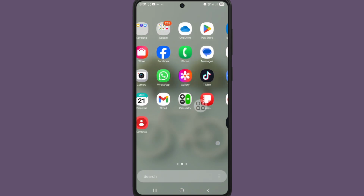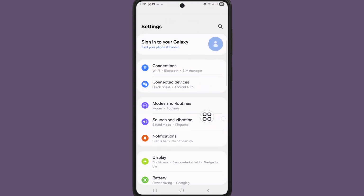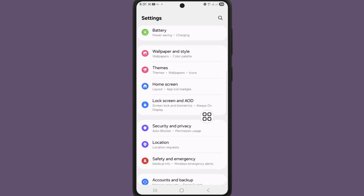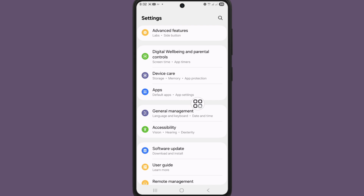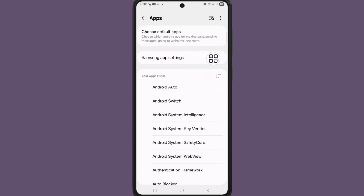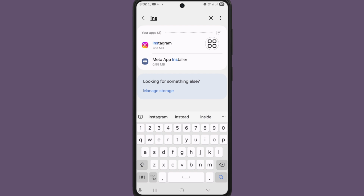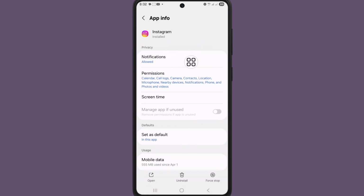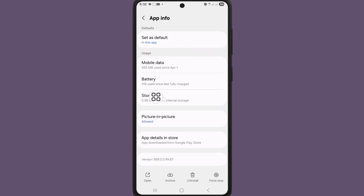Go to your phone settings. Now scroll down. Click app option. Click on Instagram. Scroll down. Now click storage.